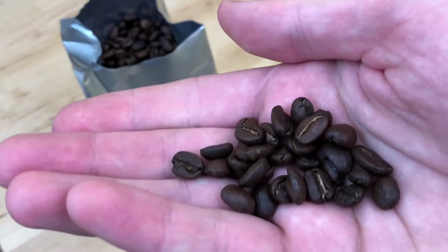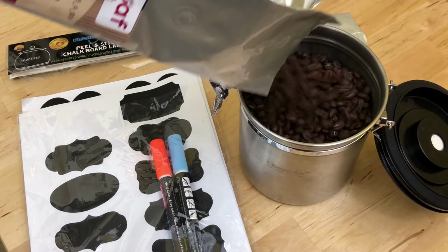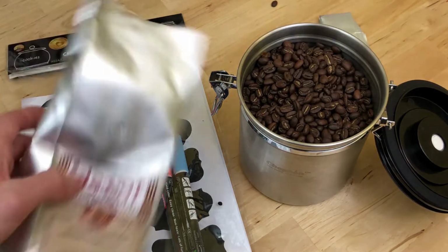And in terms of flavor, I wasn't really picking up a lot of complexity. I basically tasted chocolate and hints of earthiness here and there, but for the most part, really straightforward flavor-wise.